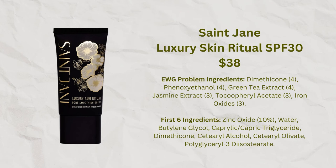And then the St. Jane one does have some naturally processed fragrance in it, so I'm a little bit less interested in that one because it is nano and because of the fragrance. But if I could get a little sample of it, maybe from Credo, then I might give that a try as well. Okay, so let's move on to Credo.